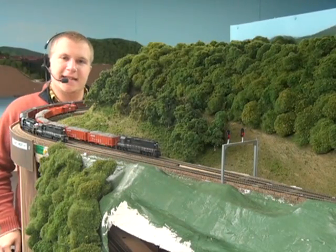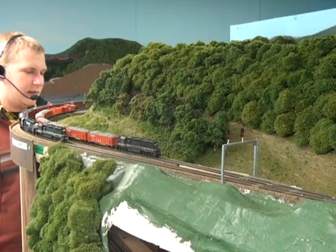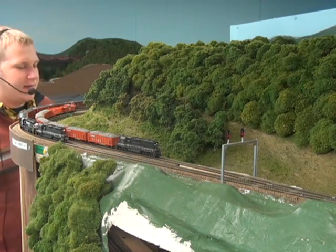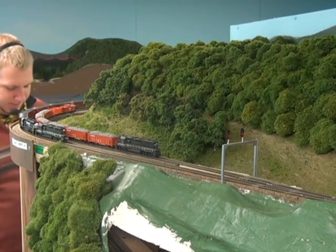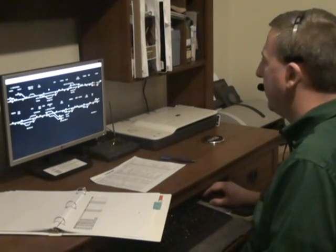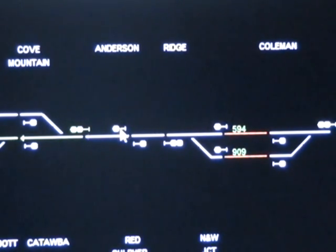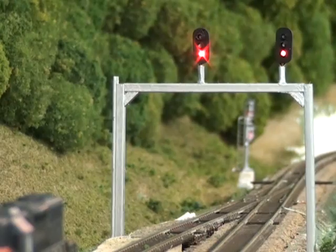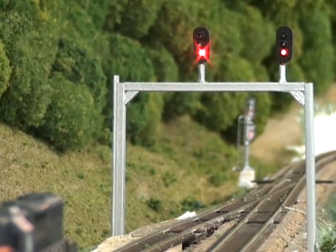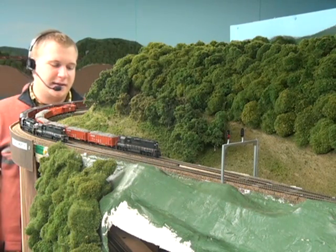NS 909 calling the East End dispatcher. NS East End dispatcher, over. Yeah, this coal train is by us. We're ready to go west at Ridge. All right, 909, signal indication at Ridge, over. NS 909, clear out the siding at Ridge.